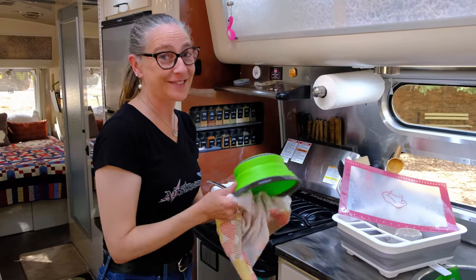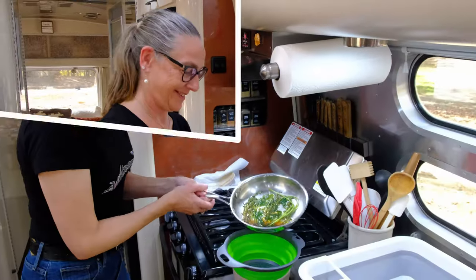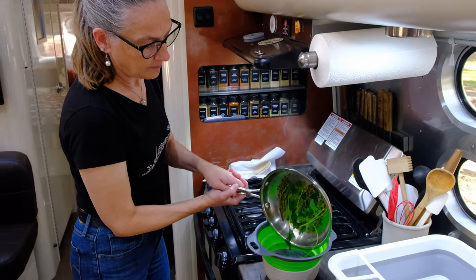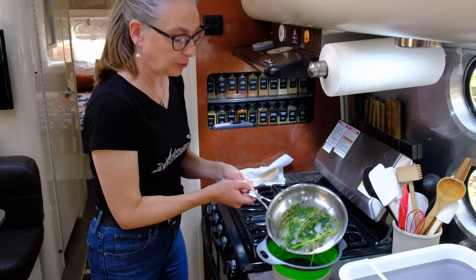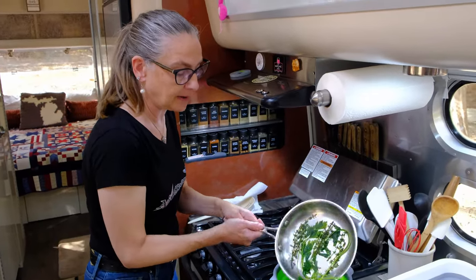And then you have to do the dishes. Little space. You can't leave things sit around. I'm going to strain off the broth so we get the flavors of the thyme, the fresh thyme, and the parsley.